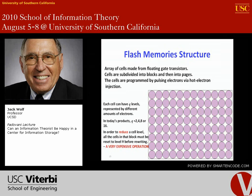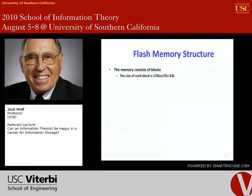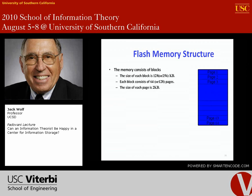And how many bits in a block? Like 1 million. So it's a lot of bits to erase a cell. So to give you an idea of size, the memory consists of blocks. The size of each block is 128 or 256 kilobytes. So I didn't say it right. 8 times 256, I don't know, whatever that is. That's the size of a block. And each block consists of pages. And the size of each page is about 2 kilobytes. And that's roughly what you write onto a hard disk drive, what's called a sector.